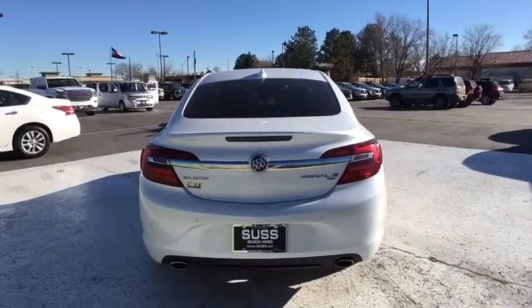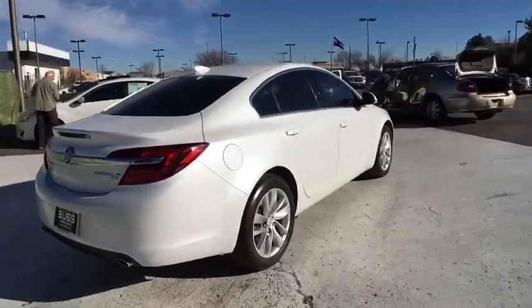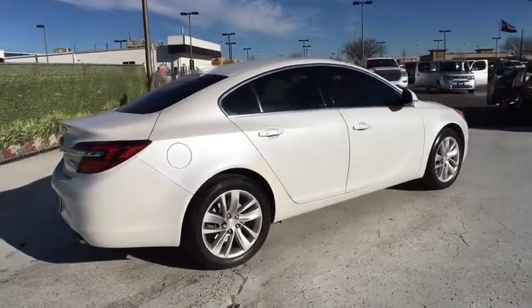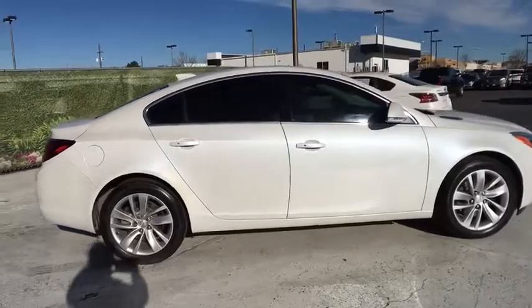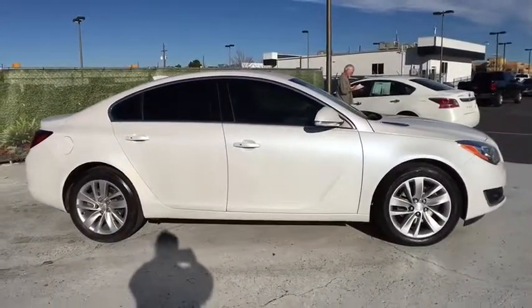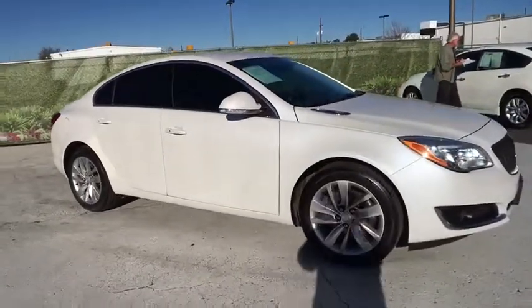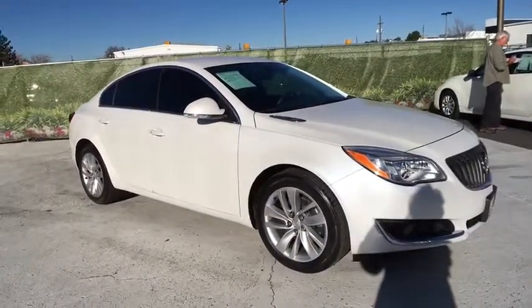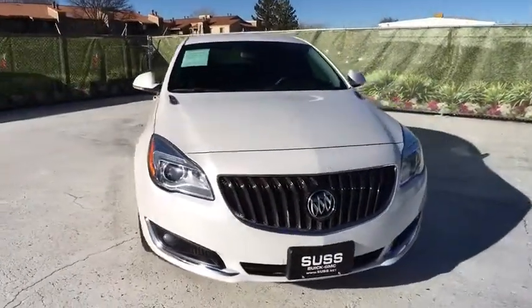Remote engine start, power passenger seat, navigation system, backup camera, all-wheel drive, keyless entry, leather-wrapped steering wheel, driver lumbar, adjustable steering wheel, power steering, aluminum wheels, four-wheel disc brakes, ABS four-wheel, front floor mats, cruise control, premium sound system, auto-off headlights, rear defrost, AM/FM stereo radio.